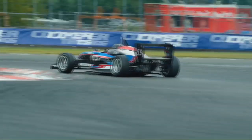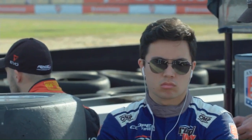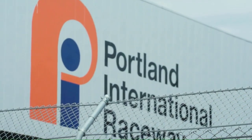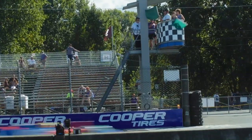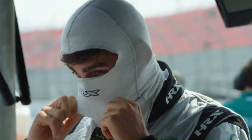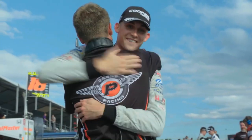The Road to Indy, presented by Cooper Tires, started its final push to the championship finale by starting the program's West Coast swing at Portland International Raceway on Labor Day weekend. Overall, it was a weekend dominated by the Road to Indy scholarship winners, with 5 of the 6 main events being won by Hunter McElroy, Kyle Kirkwood, and Rinus VeeKay.